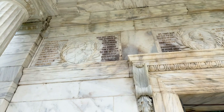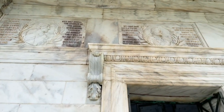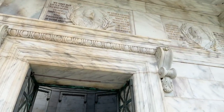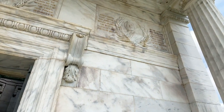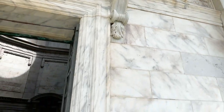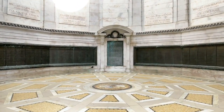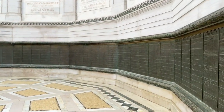There's Lincoln. I feel like that's Grant, but I don't know. It says Yates. Me not being a Civil War buff is not helping here, but you're experiencing it the way that I'm experiencing it for the first time. Wow, this room's incredible.